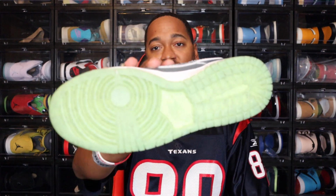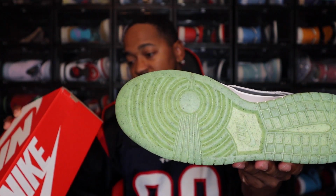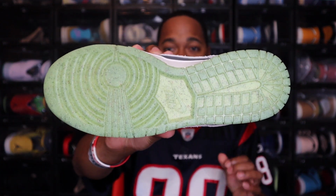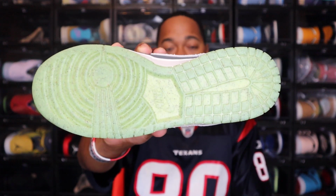Now starting off with the outsole, we have a greenish colored outsole, and let me see if the green is on here. Scream Green. So we have that Scream Green on the outsole. And this is that Nike Grind material that's on the outsole, so it's that recyclable material. Now, I think the only downside with this shoe that would have been a great touch was if this outsole glowed in the dark. It does not glow in the dark, so I think that would have been a great touch with this shoe.